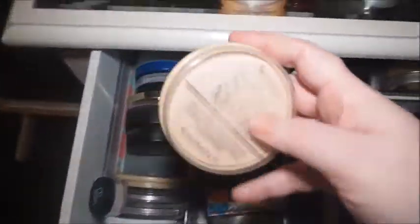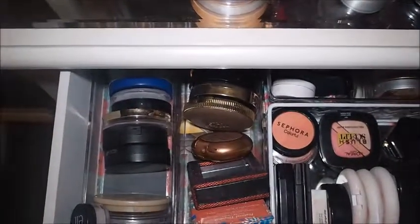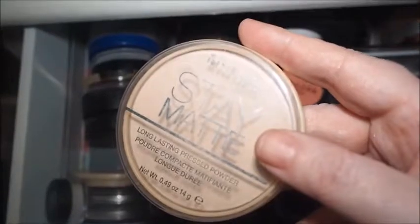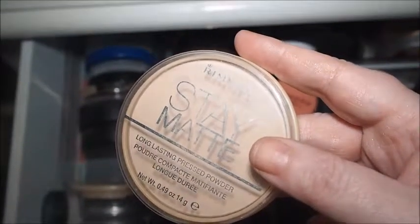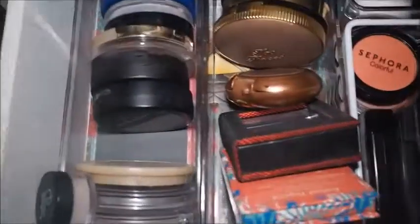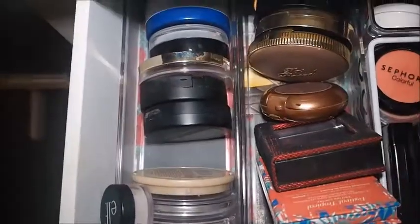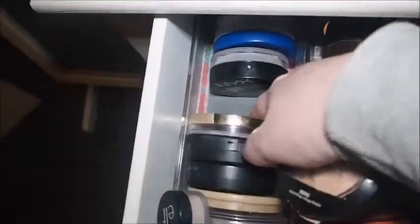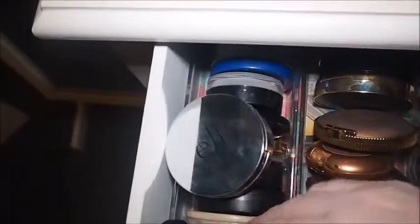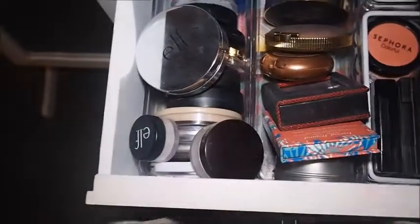And then I want to use this. I think it's this one. Yeah, as a finishing powder, because it makes a really good finishing powder, this, guys. It's a Rimmel Stay Matte in 003 Peach Glow. Really nice. Do I want to pull any other powders? I don't think so. There's no room for these powders to go. Just have to put them wherever they'll fit.